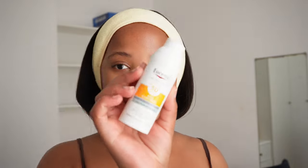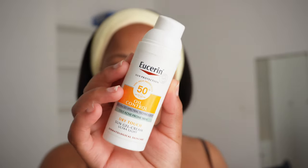Hi guys. On today's vlog, I'm going to an event. It's 8 o'clock right now. The event is starting in about an hour and it's not too far from me. So I've just taken a shower, I've done my skincare routine. I'm just gonna apply my sunscreen. I've been loving this sun gel for the summer. Very lightweight, perfect for the oily skin girls.